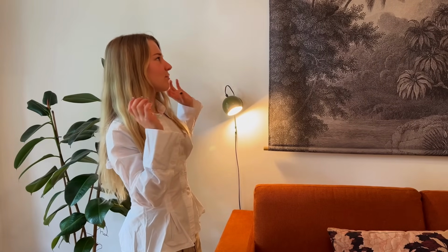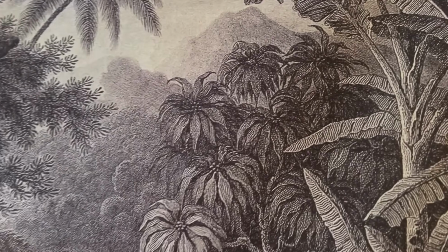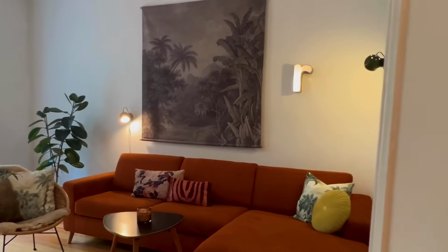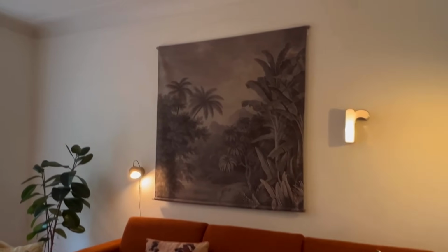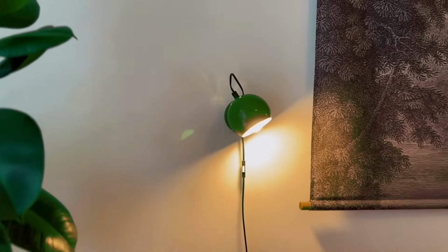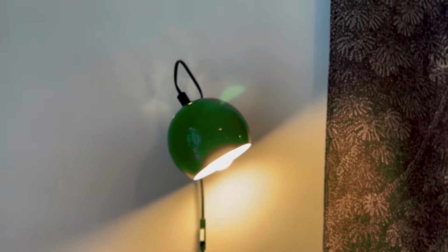If you have a color that's too strong in a room, you can just balance it out with more neutral colors. This is really beautiful. And also here, I really love it because you have really strong graphics and a bold print, but that isn't too overwhelming because it's kept in black and white, but it still gives this natural, wild nature look. That's really nice. And also here on the side, we have really beautiful sconces that are lamps that are usually mounted onto the top of the wall.